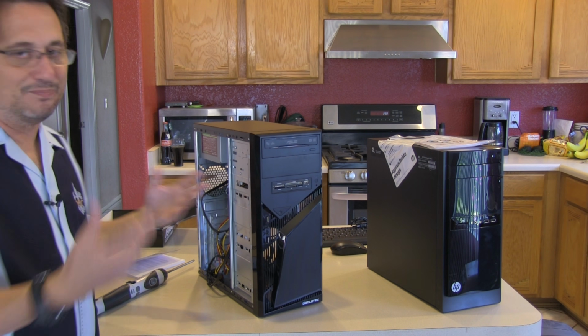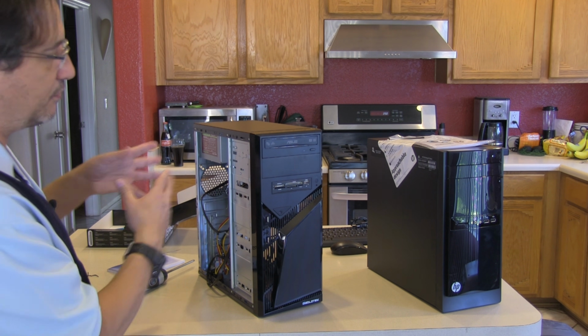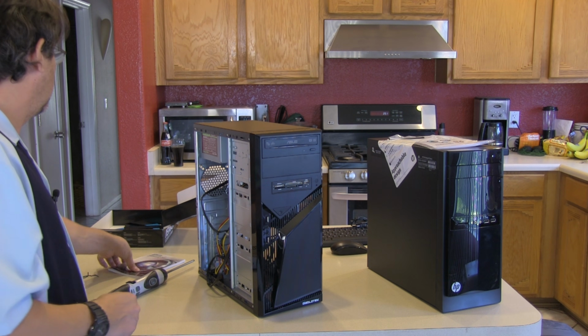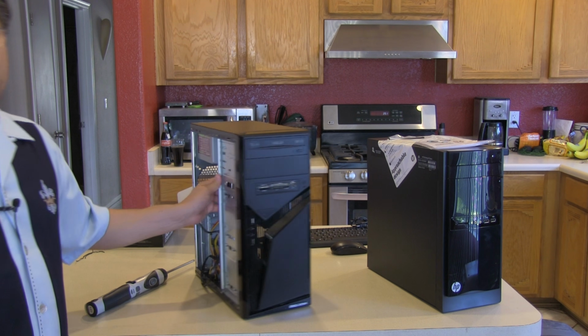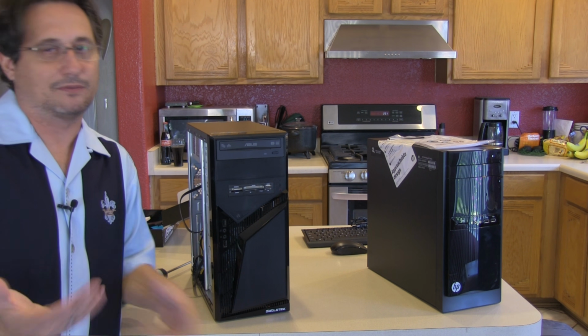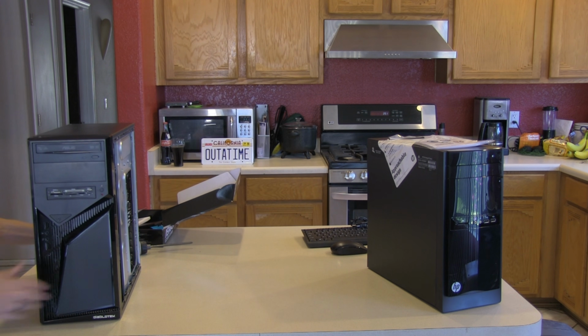Basically, you're just going to hear the beep when the system posts. POST is short for power on self-test. It's the very first thing the computer does when you turn it on. And okay, so you see, sometimes I read the manual, but don't tell anybody because I don't want to ruin my reputation. All right, so now I just want to clear the rest of this out of the way.